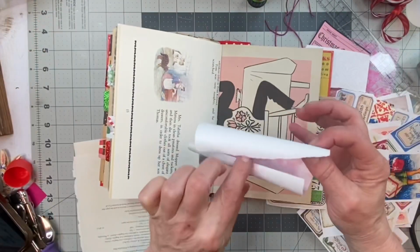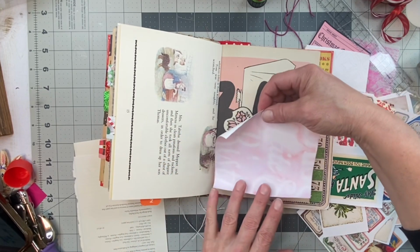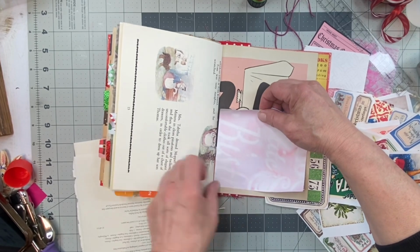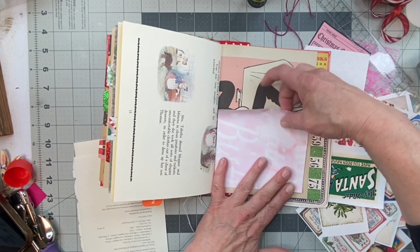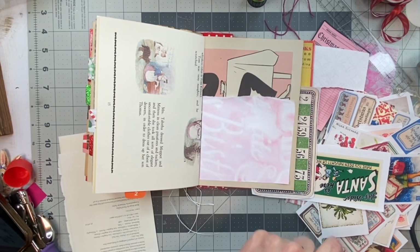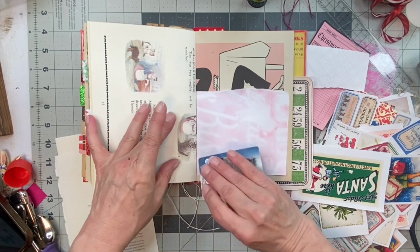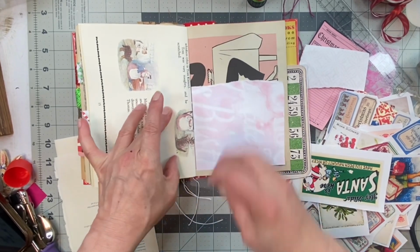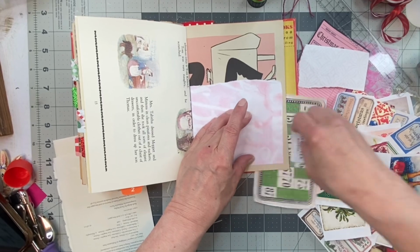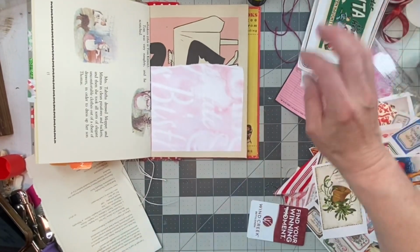Oops, I forgot about that. I have to do that. How did I have this now? Okay, upward. And this is just collaging onto a book page, creating more writing space. There we go. And I won't lose this because I did like these two things together.